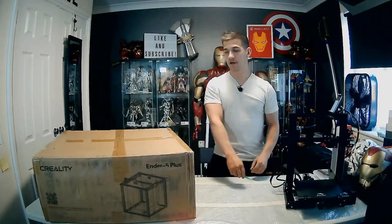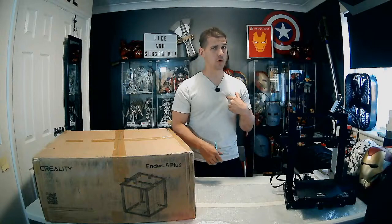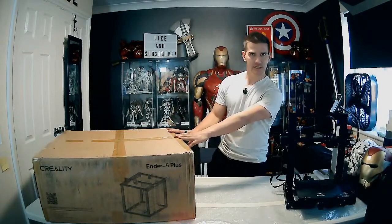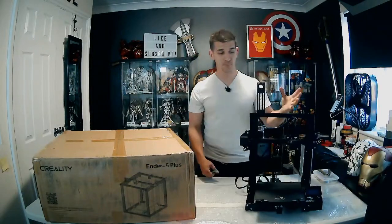So an Ender 5 Plus is a very special type of printer. A lot of people call it a Core XY. I even called it a Core XY. It's not. A Core XY uses a very special type of belt system. It's like a fake Core XY. Regardless, the benefit of something like this is a standard Ender 3, pretty tiny.